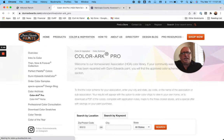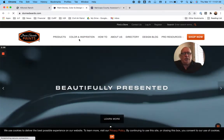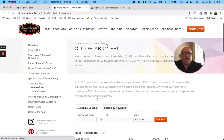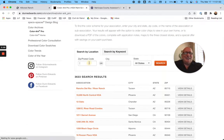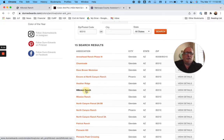If we go to the Dunn Edwards main paint site, you're going to want to click on Color and Inspiration right here. Then we're going to go down to Color Arc Pro on the left-hand side. From here, we're going to click the zip code box and type in 85310, which is the zip code Hillcrest Ranch is located in. Scroll down to Hillcrest Ranch.